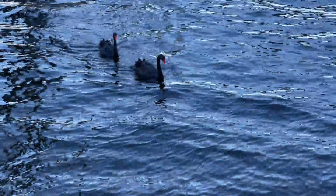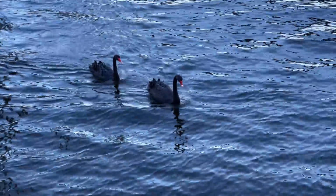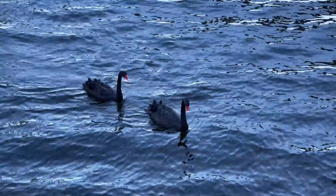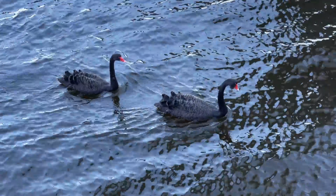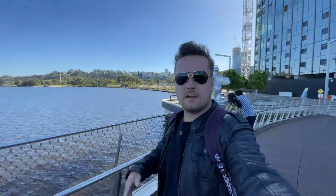Here we go, they're actually coming closer. I can make a beautiful shot. Black swans. In Poland we have white swans, but they are black over here with the red nose, if I can call it like this. So cool, beautiful shot. I'm on the bridge.